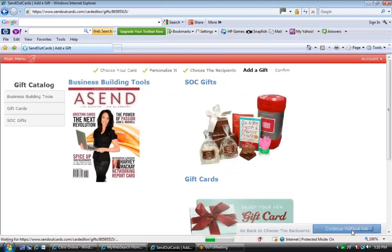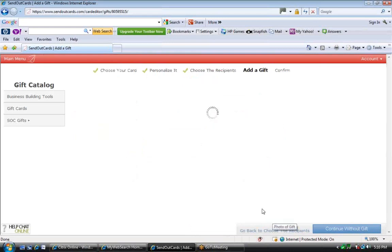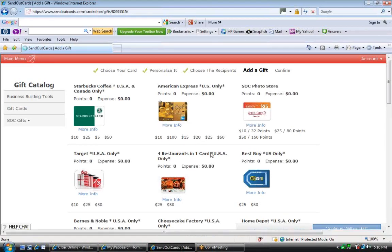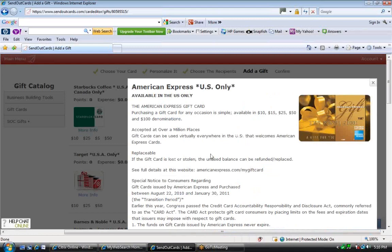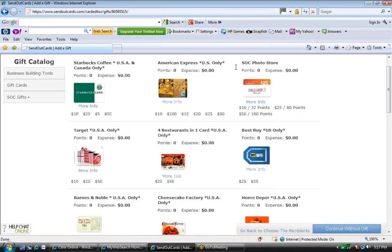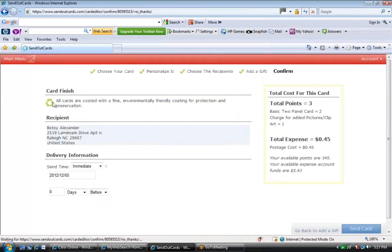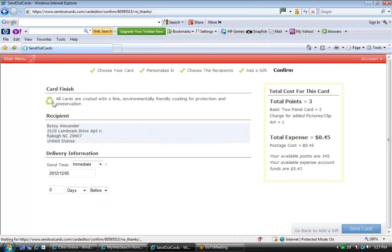It says, do I want to add a gift? So you can choose, like, yeah, oh, I need to send a gift card because it's a graduation. And you say, let me just give a $20 gift card. You click on what you want, and it's going to ask me for more points. So I don't want to play with that right now, but that's what you would essentially do. Click on what you want, or say continue without a gift, which we will choose to do. Because you can't afford to send gifts to everybody as much as you'd like to. So then it'll state cards are coded, the recipient, the delivery time.